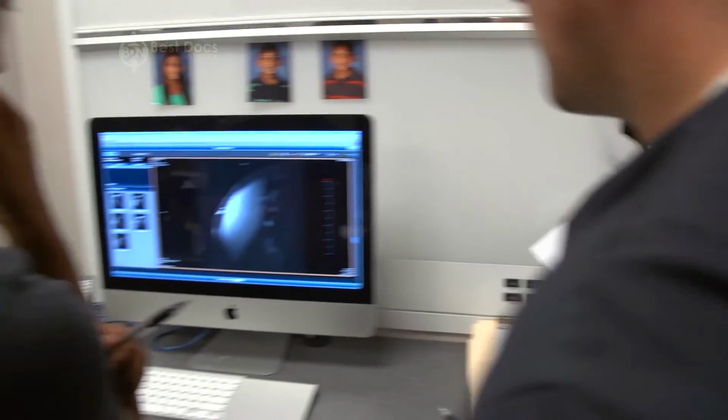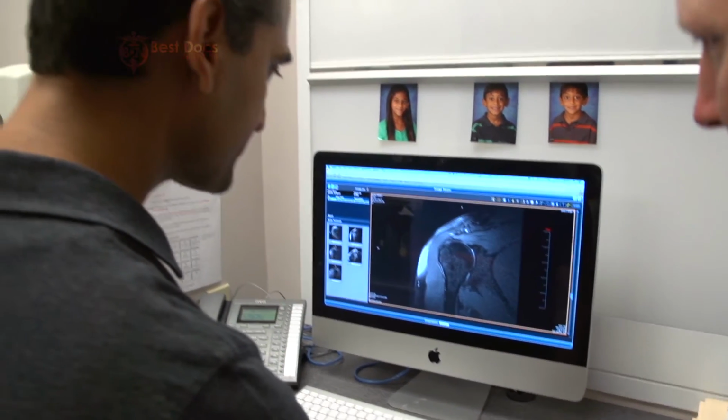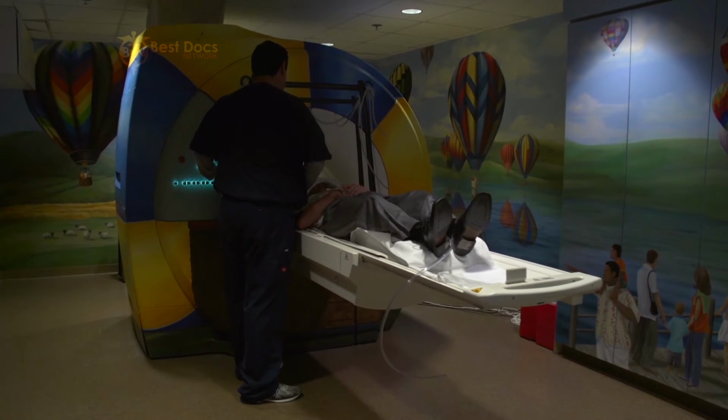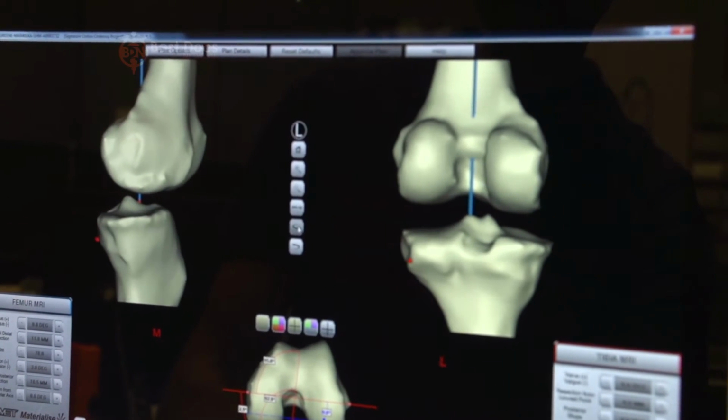Well, MRI is a very integral part of an orthopedic practice because it's the best imaging test for musculoskeletal problems. So we use MRI quite a bit to establish a specific diagnosis, and that saves a lot of time and effort. You know, the quicker you can establish a diagnosis, the quicker you can get to the bottom of the problem and get it fixed.